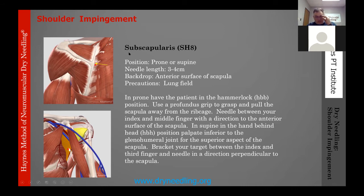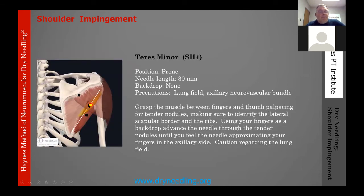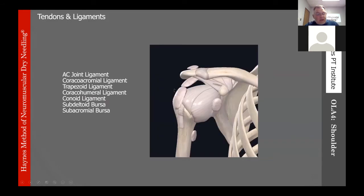Again, for impingement, subscap really usually isn't involved that much. Similar, teres minor. For rotator cuff, every once in a while, it could be problematic, but typically it's just there along for the ride. So that one can be needled off the upper third of the lateral border of the scapula. You just go in there and you use your fingers as a backdrop, needle down into that. Again, for shoulder impingement, not that relevant. I do have in the tendons and ligaments of the shoulder.